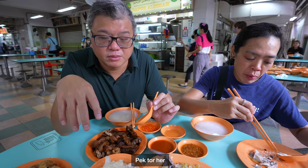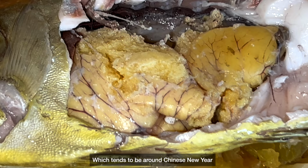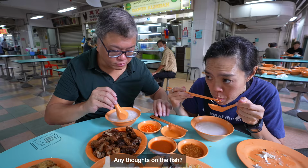Pek to he. They'll order that instead, especially during the fish's spawning season, which tends to be around Chinese New Year, when the milk and roe in the fish is abundant. It's a must-have during Chinese New Year, as it is believed that it brings good luck for the rest of the year. Any thoughts on the fish?